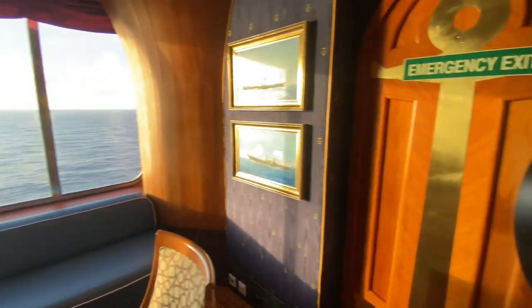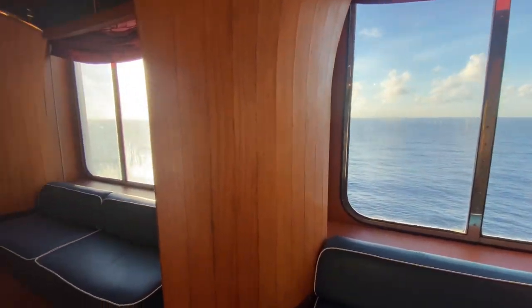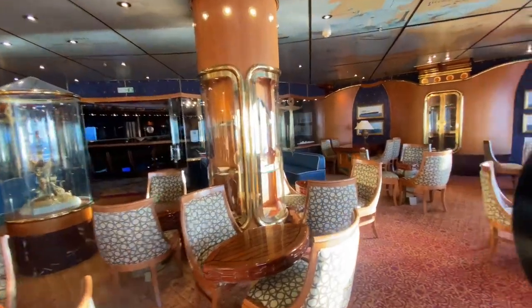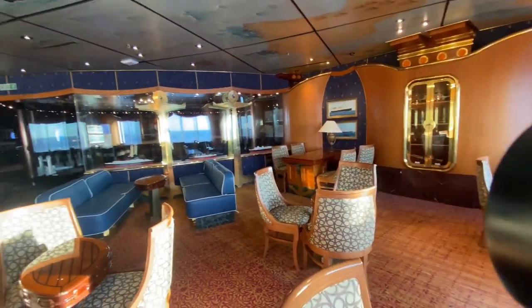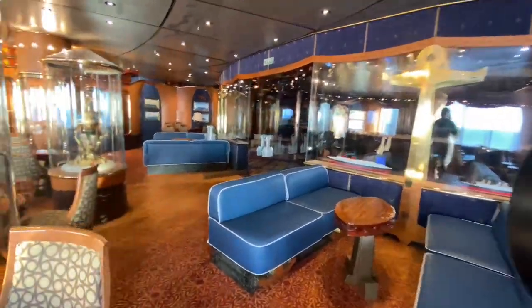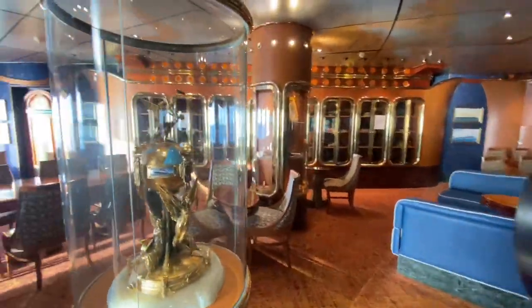There's the exit. Beautiful views too. So you can be in the game room, library room, and just kind of chill and watch the ocean, watch the sunrise or sunset. This is a perfect place to just kind of hang out and enjoy sailing for the most part.